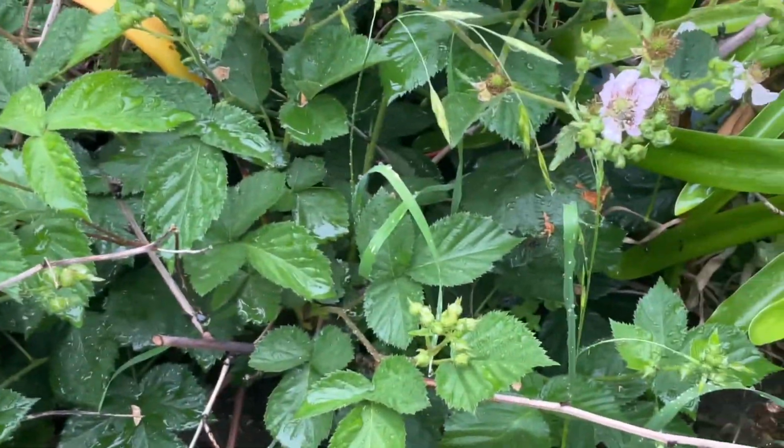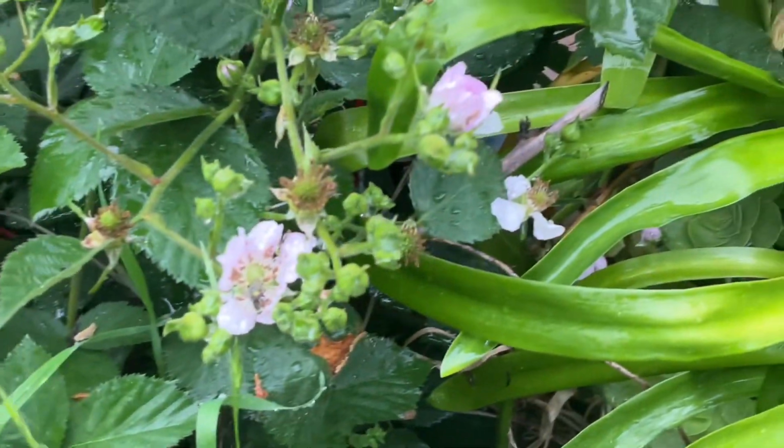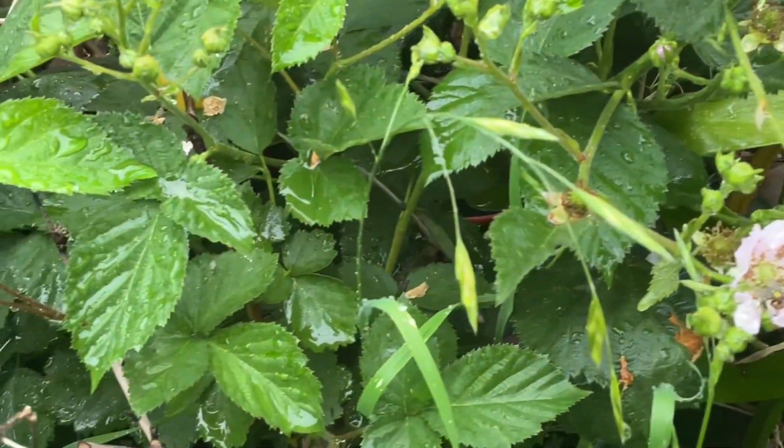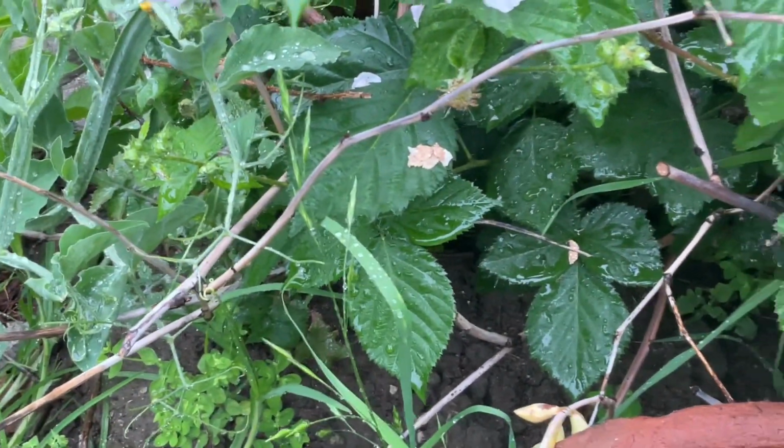Now here are the flowers for my berries. Oh my gosh, look at all the flowers. We are going to have so many berries that the great-grandkids can come over and pick and eat in another couple of months, or maybe even in a couple more weeks.